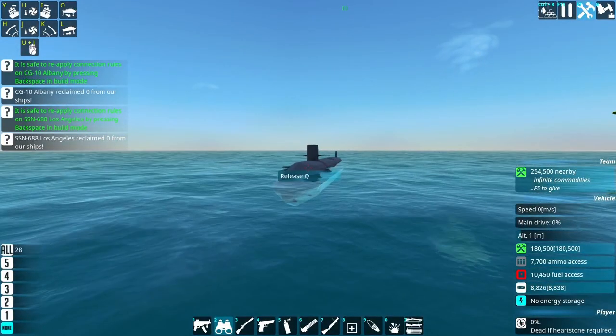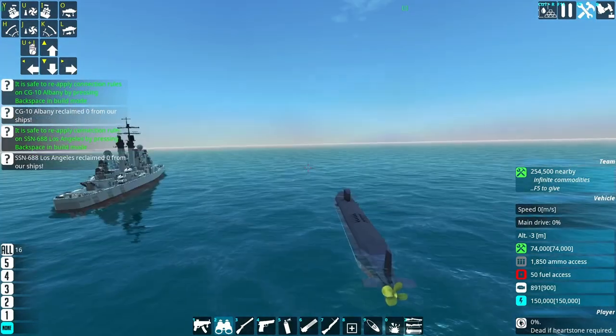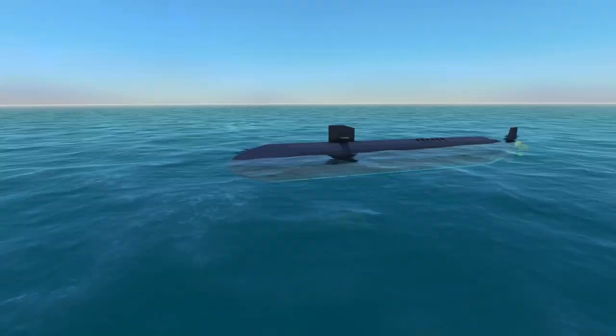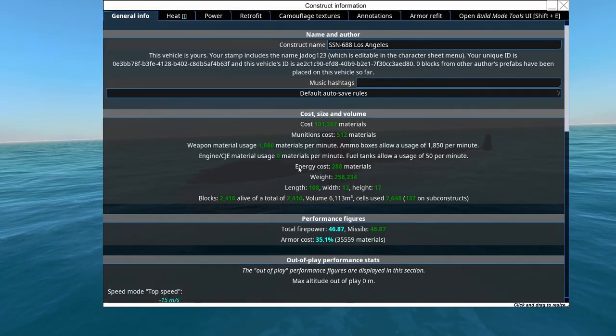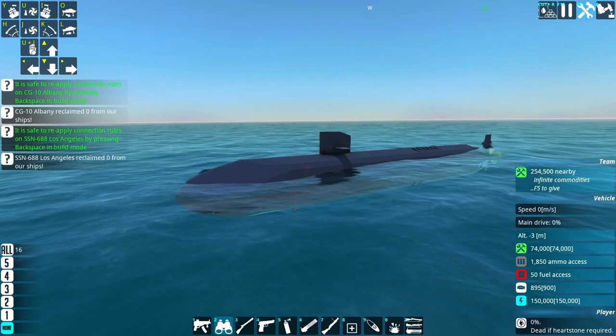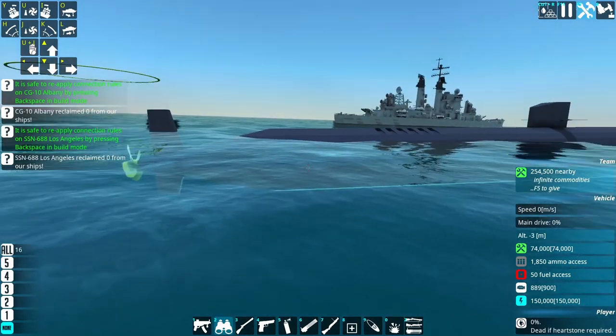And then right over here, we have the second ship. Or I should say boat, because submarines aren't actually ships, they're boats. But this is the USS Los Angeles. This is a Los Angeles-class nuclear attack sub. And in real life, these things were menaces, but in From the Depths, we'll have to see.